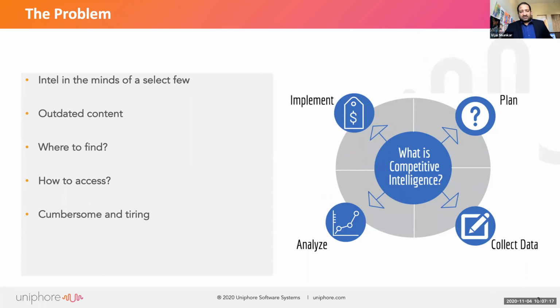The third problem was where to find. I'm sure you all face this. The normal problem with salespeople is I don't know where to find the competitive intel or the competitive battle cards. No matter how many times you send them the latest battle cards via Word or PowerPoint, they always don't know where to find it. So you always get this frequent ping saying, "Hey, where do I find this? Do you know the latest landmines?" and so forth. That's a big challenge.